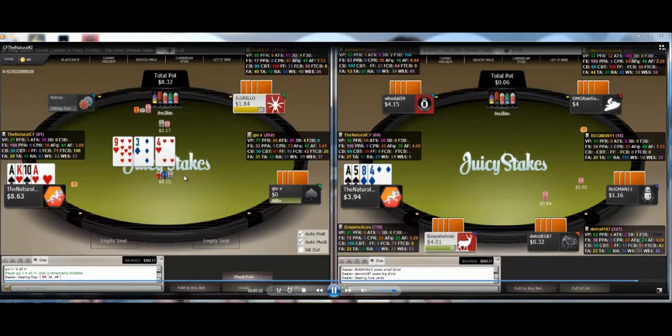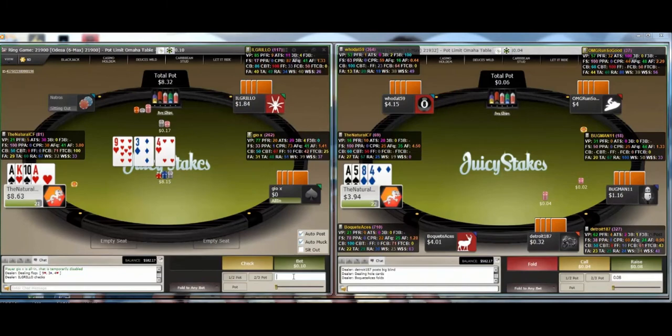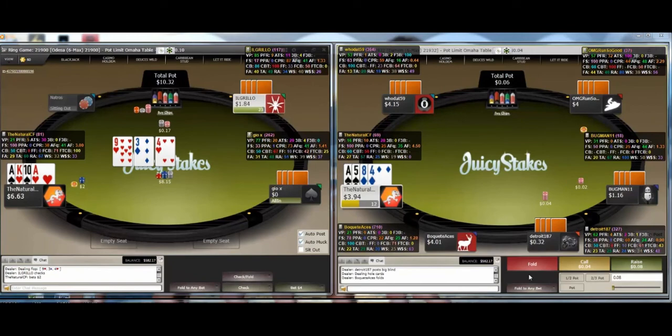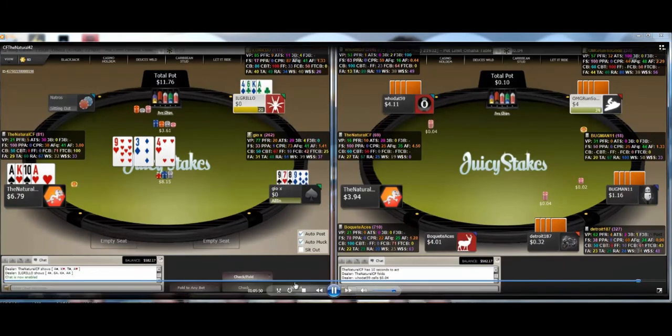And it's a nice big pot. We're just trying to type in our bet. It doesn't work, so we move it out. We just want to put him all in. He calls. Let's take a quick look here at what these guys had.